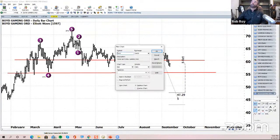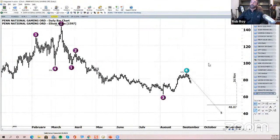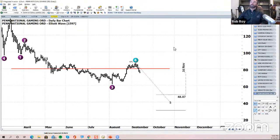Penn. So this is another one of the gambling stocks. Same exact pattern. Didn't hold 80 on this one. Why not? Why aren't these stocks holding? So we got credit cards not doing well. We got gambling stocks with the start of football season looking weak. There's a lot of warning signs.